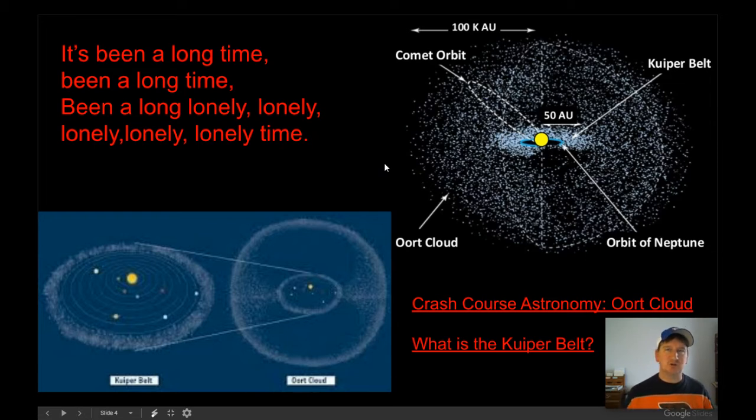There's 2 major regions in the solar system that we know of where this comes from. The most famous one might be what we call the Kuiper Belt. This is the area out around Pluto. Pluto is a Kuiper Belt object. It's one of these objects. There's actually thousands, if not millions, of these little tiny objects moving around out by the orbit of Pluto. We can see here in this diagram, if this is the solar system, out here by Pluto would be what we call this Kuiper Belt.